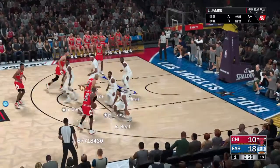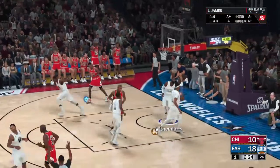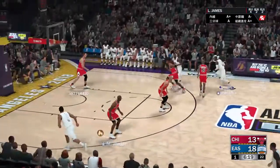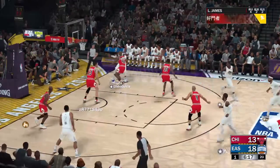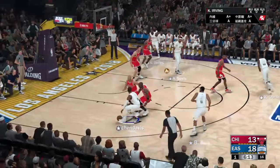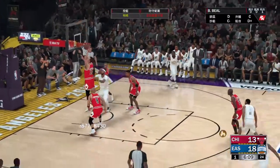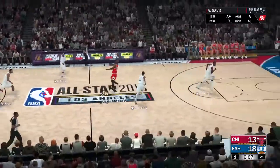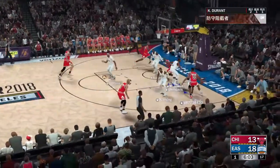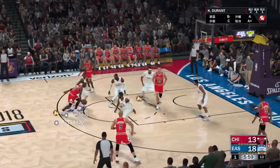Harper dishes to Jordan. Takes the 3. Drains the three-pointer. He's got 11. I don't think they were expecting that shot. They didn't really make an effort to get out. Now the pass to Irving. Beal from long range. Rebound by the Bulls. And I think that one could have easily fallen for him.